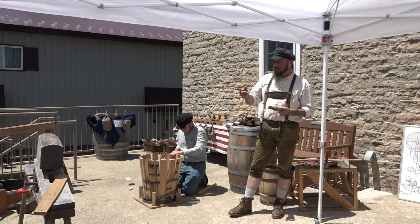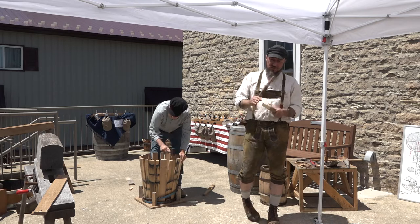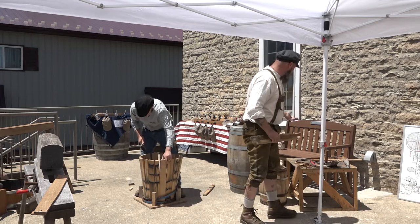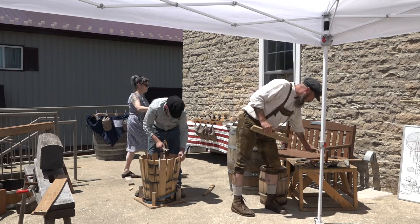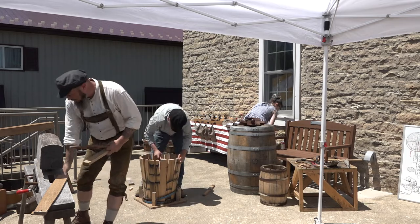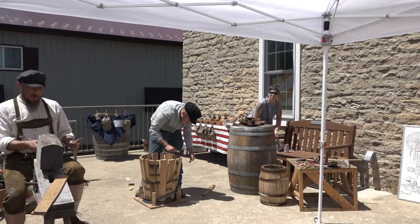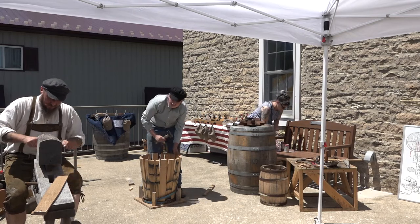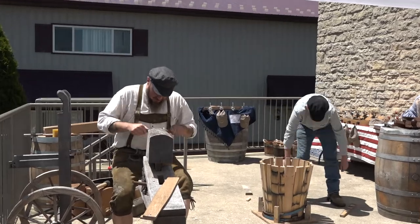So another tool, once you have your stave jointed, and then you want to hollow it out, well, you use the end shave, like I showed you here. But then to back it, to put the curved edge on the outside, you use a spoke shave. So that's simply just you draw along the wood and it puts a nice backed edge to it.